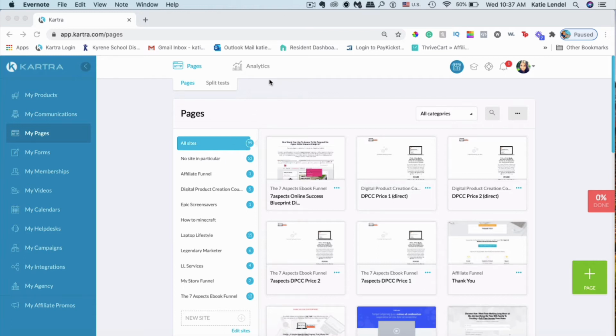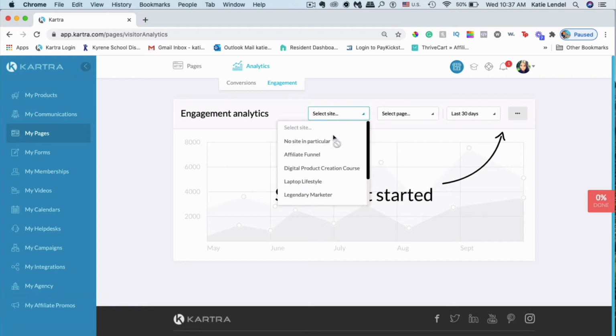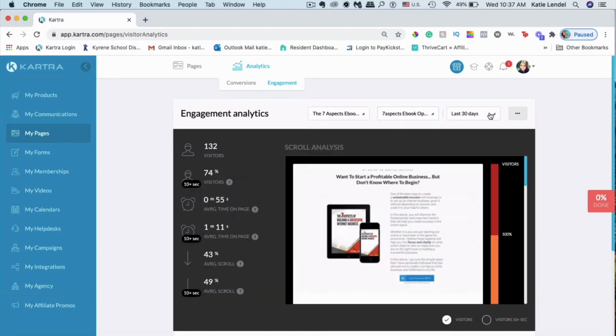I'll show you how to track things within Kartra. So if we go to analytics here, and if we go to engagement, we can see exactly what is the engagement of your pages. So let's just go ahead and choose a site. I'll just choose one of my funnels and, for example, the landing page of my funnel. So let me just choose that, and I'll say last 30 days. I've just recently released this funnel. That's why there are not that many visitors yet, but it says last 30 days.